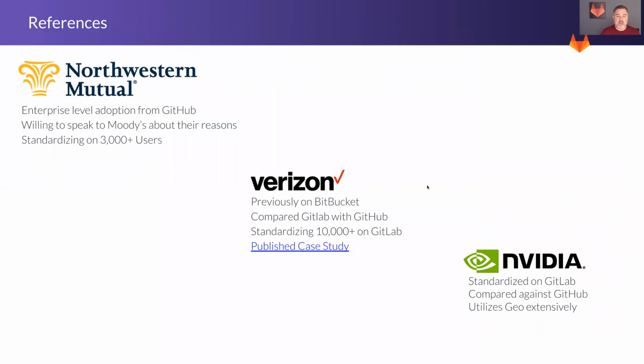We have thousands of really, really happy customers and hundreds that are using GitLab at scales above 1,000 users. So these are some examples: Northwestern Mutual, Verizon, NVIDIA, all of them performed comparisons between GitLab and GitHub or Bitbucket or other Git-based solutions. They chose GitLab for the reasons that I've described here. They migrated to GitLab from their other solution, and they're happy and satisfied with that and excited about that.